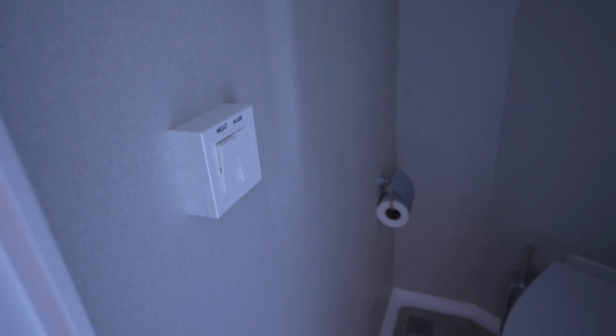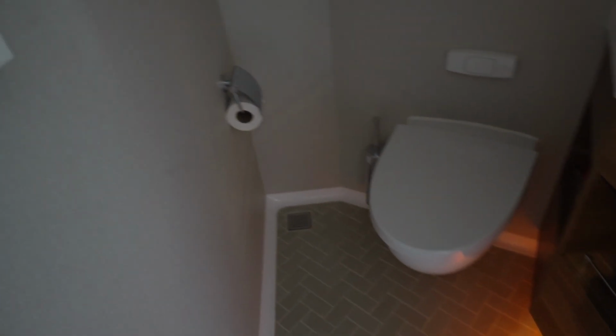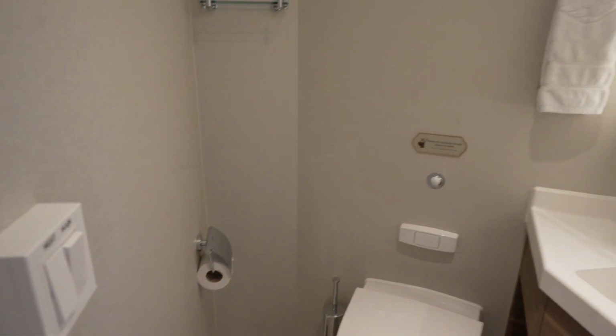If I turn off this main light, you can see there's a night light for the evening. So when you're going to the restroom in the middle of the night, you don't have to worry about turning all the lights on, waking everybody else up.